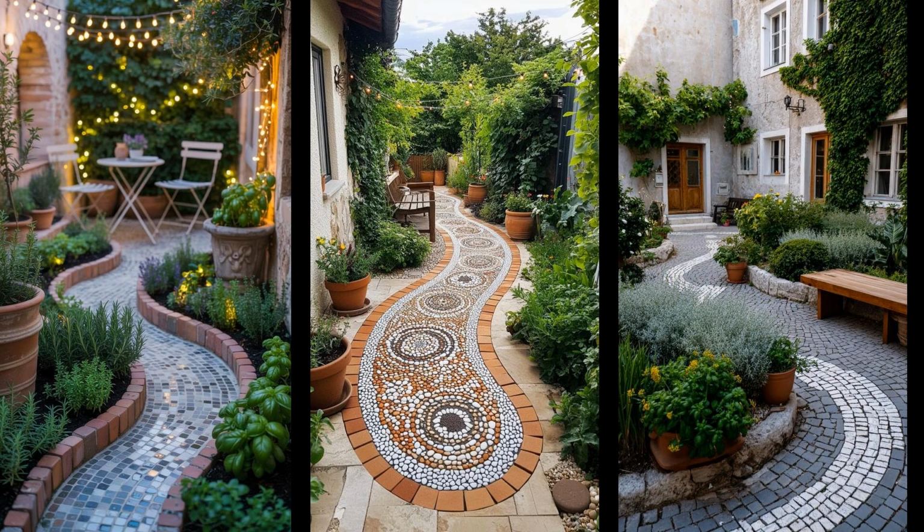Imagine stepping onto a mosaic pebble pathway, each stone cool beneath your feet. The path twists gently between clusters of thyme, chives, and basil. Solar fairy lights twinkle overhead, making even a tiny courtyard feel magical at dusk. This layout turns overlooked corners into enchanting, functional spaces.